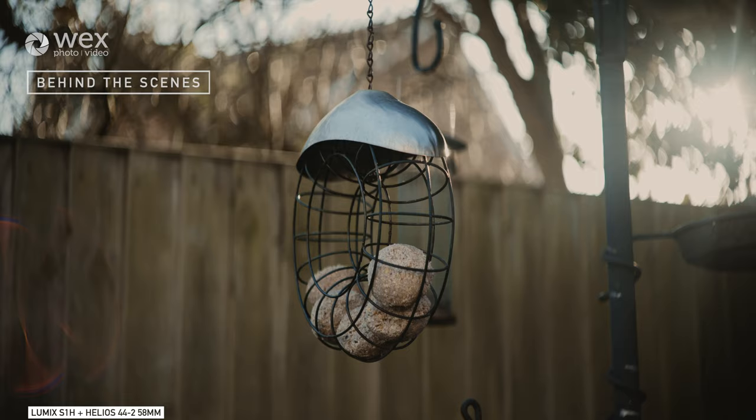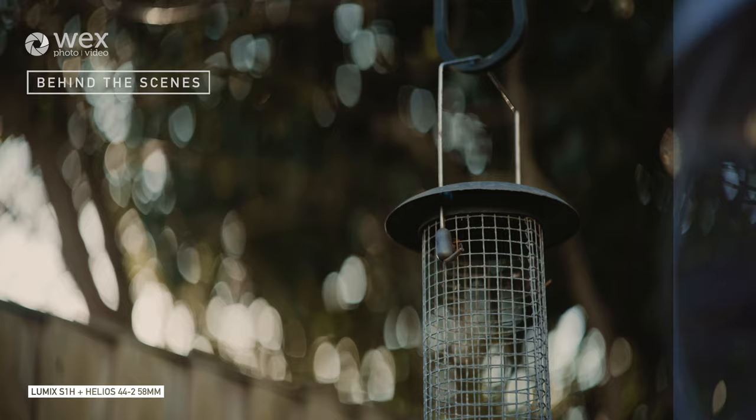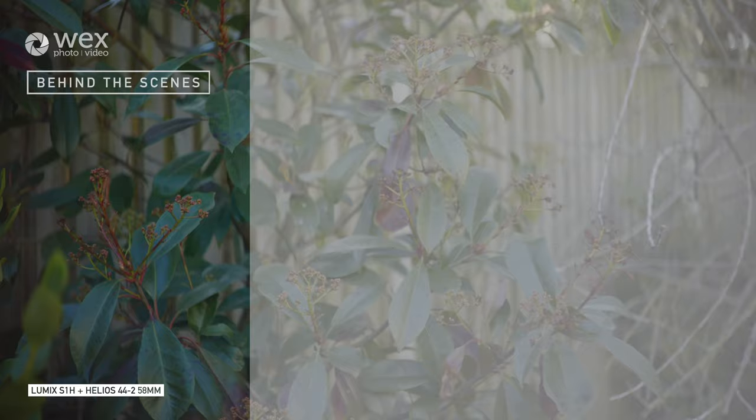But what I love about vintage lenses is their unique character. It's not something that you'll really notice unless you're really looking for it, but the individual characteristics of these lenses can add a really nice, soft cinematic look, and they're really good value as well, and they're really easy to adapt to camera bodies like the S series with an adapter. I love the look of the bokeh on the Helios, and I love the way that it flares when you shoot directly into the light. So that was why I chose that lens in particular.